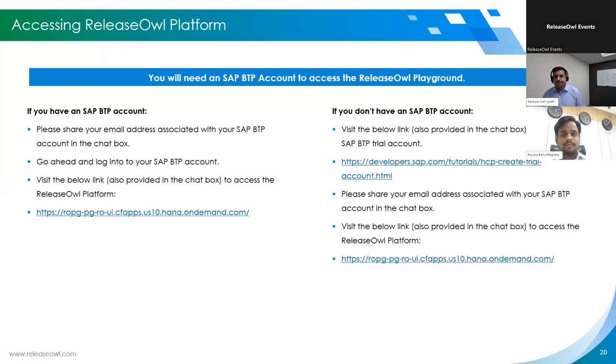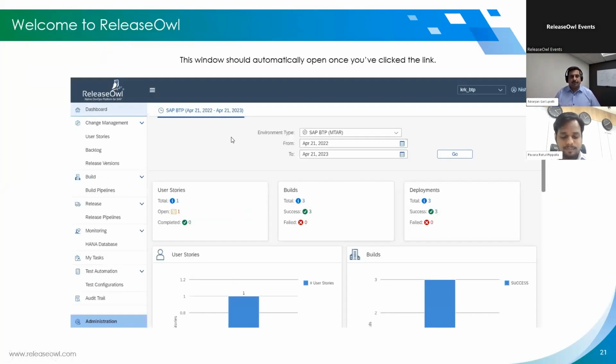Okay, next slide. Once you log in, you should see this link. You have a project created already, so you should be able to see the dashboard with the change management module, the build module and the release module on the left-hand side of the pane. With change management, you will be able to see user stories. You can create user stories by yourself too. Build is where you create your build pipelines. Release is where you create your release pipelines.